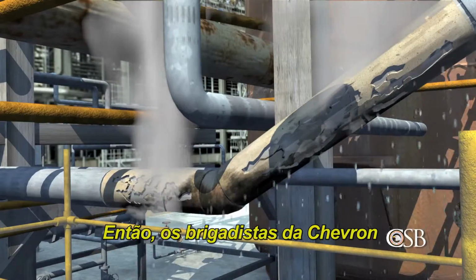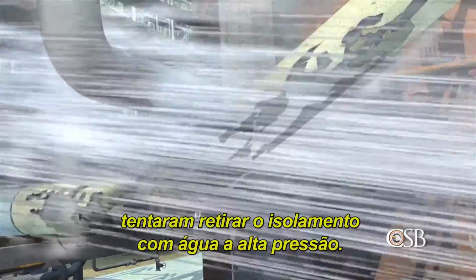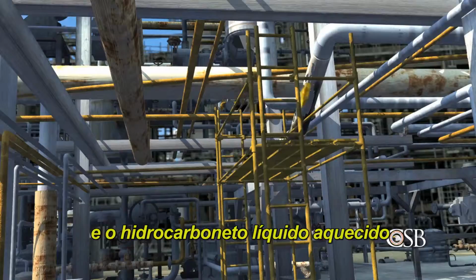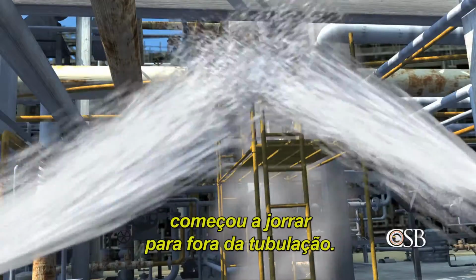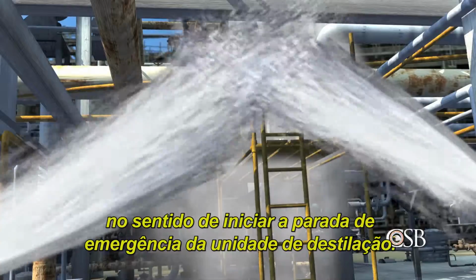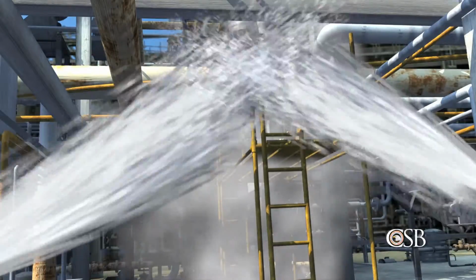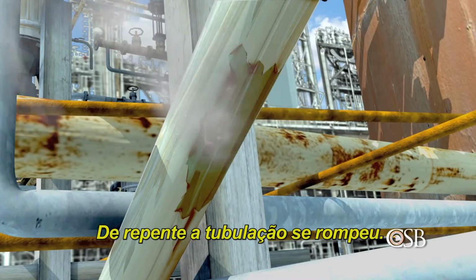So the Chevron firefighters attempted to strip the insulation off the pipe with high-pressure water. But the leak suddenly worsened, and hot hydrocarbon liquid started to spray out of the pipe. A decision was finally made to begin an emergency shutdown of the crude unit. But it was too late. Suddenly, the pipe ripped open.